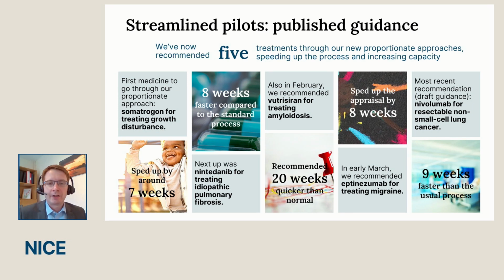And then into March, 2 more recommendations. The first, eptinezumab for migraine, followed by nivolumab for lung cancer, which is a piece of draft guidance, a draft recommendation. Again, speeding up the recommendations by 8 or 9 weeks.